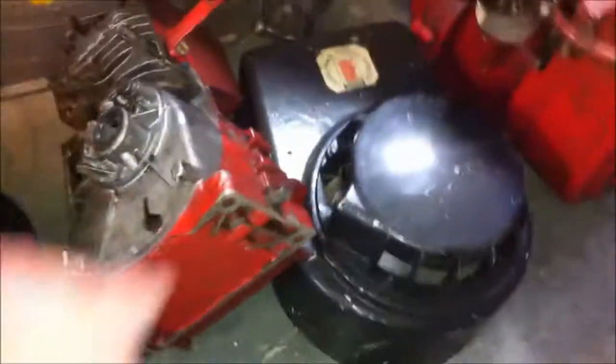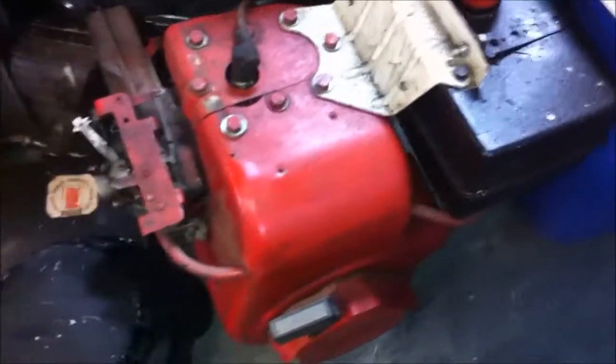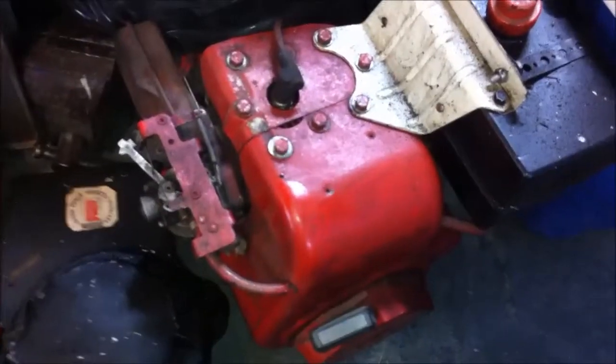See right there, Briggs & Stratton, maybe 2-horse. Tecumseh 10-horse cover with the heavy-duty aluminum shroud. This one here is a 5-horse Tecumseh, I'm sure of it. I actually had one of these on a go-kart at one time. Super sweet engine. Chainsaw, don't know who makes it yet. I never looked at it.